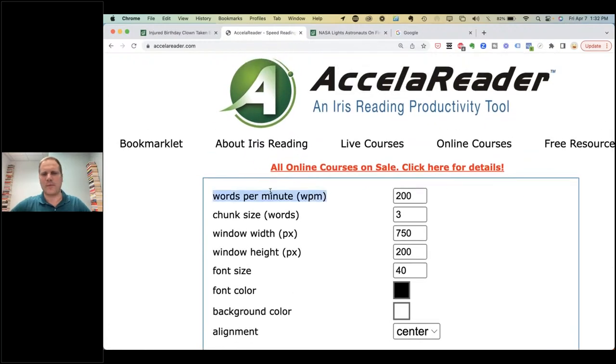So first off, words per minute. We can change that to whatever we want. Chunk size, we had that set to 3 words at a time, and I set that ahead of time to 3 just to prove the point that you're perfectly capable of reading groups of words.